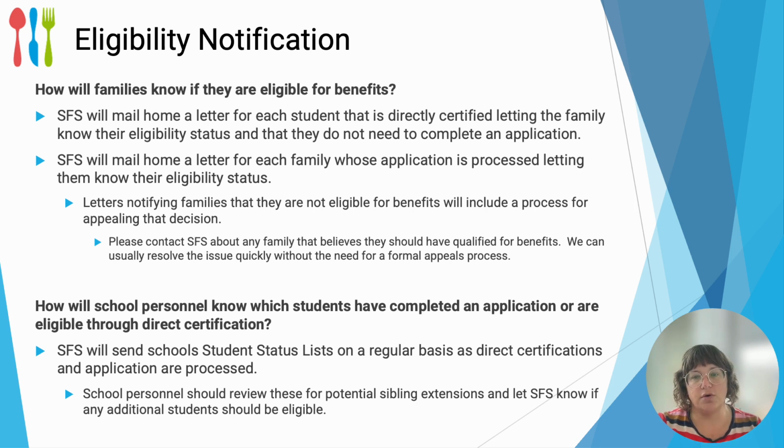School personnel will know who has completed an application and who's eligible because School Food Solutions is going to send you status lists on a regular basis of all of your students and which ones are directly certified and which ones have applications on file.